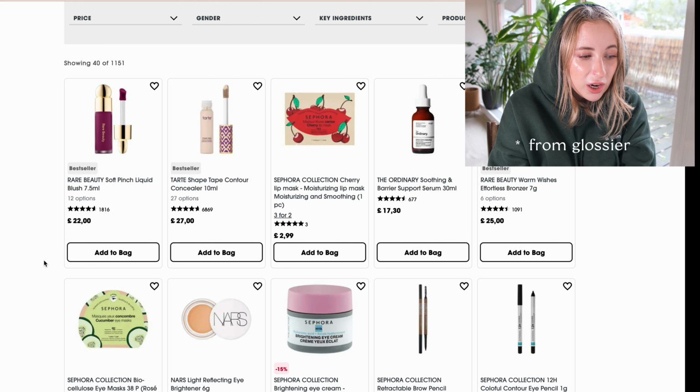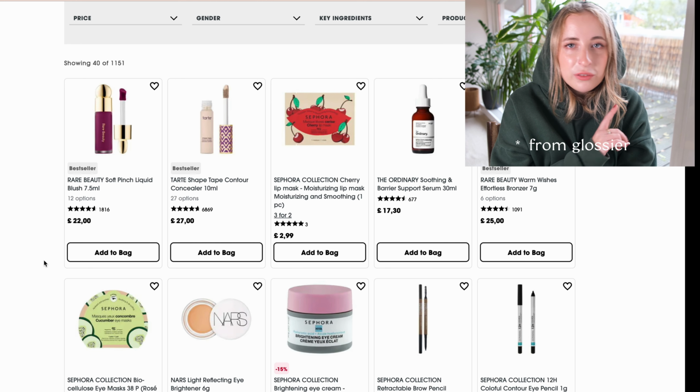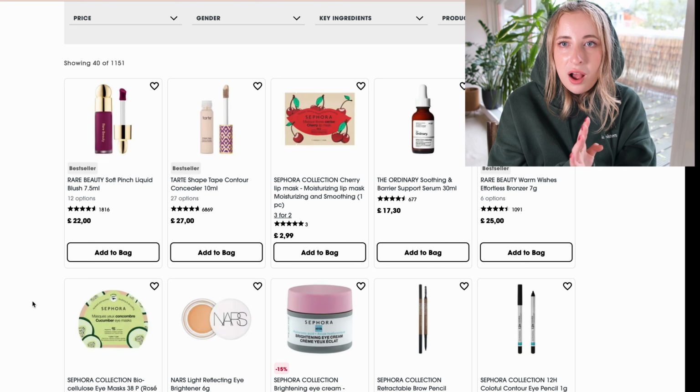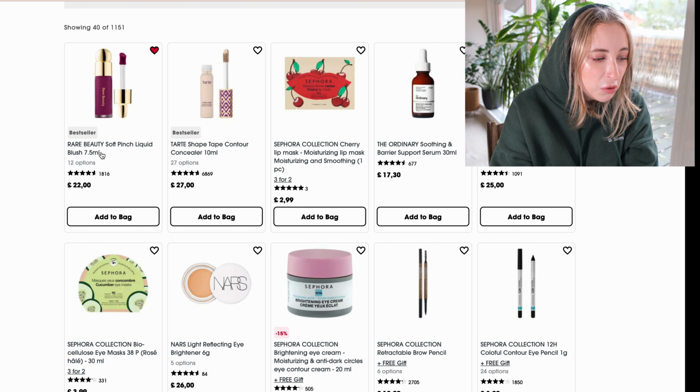I recently tried a few things from Sephora when I was in the UK. I just bought the concealer and something else. The concealer I really enjoy.